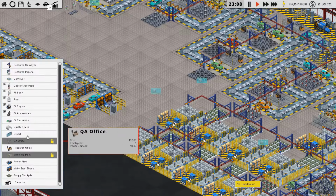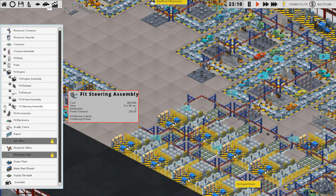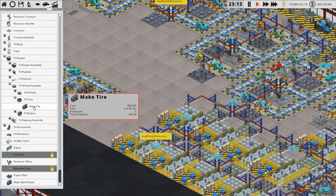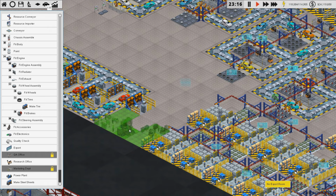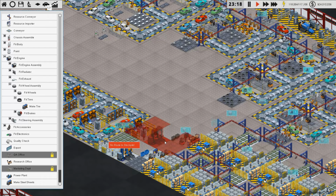Right. Tires, tires, tires. Fit the engine. Tires, here we go. Make tires. They take 5 minutes to make each tire. That's why it's so expensive. And how many again? 18. Good gracious.